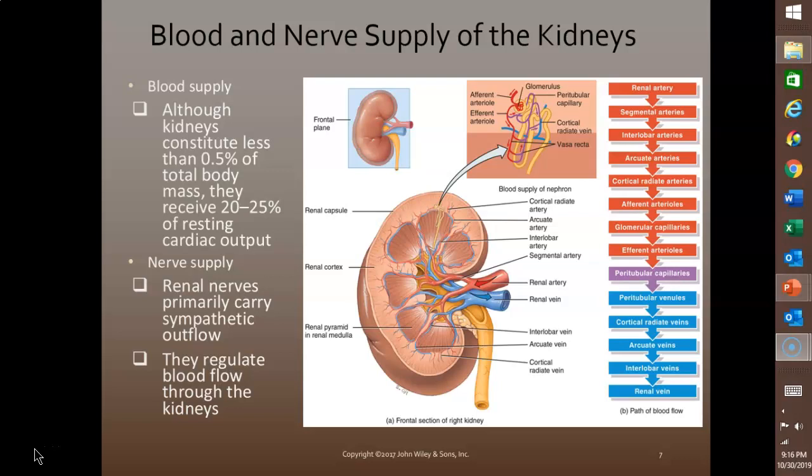Remember, the job of the kidneys is to filter the blood, and as they do so, we get rid of the waste products. So because the kidneys have such a massive job filtering all that blood, regulating blood volume, regulating the composition and the pH of the blood, they receive about 20 to 25% of cardiac output.